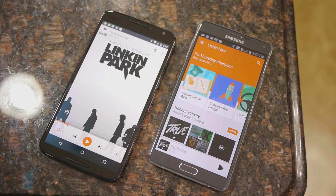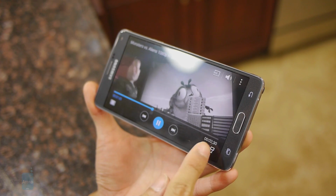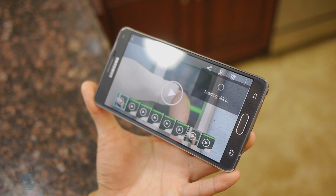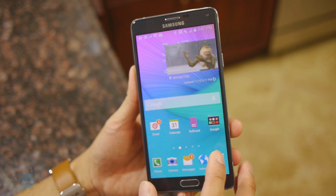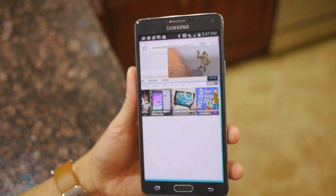Now, we like the dual front-firing speakers of the Nexus 6. It delivers a potent punch, but the Note 4 actually has a slightly stronger output with its audio quality. It reaches 85 decibels in comparison to 75 decibels with the Nexus 6, but the Note 4's quality is a little bit on the thin side. And they're also fantastic when it comes to watching videos thanks to their AMOLED displays. You get that vibrancy, but we do appreciate that multitasking element in play with the Note 4.